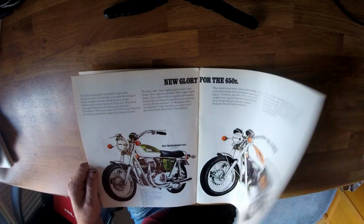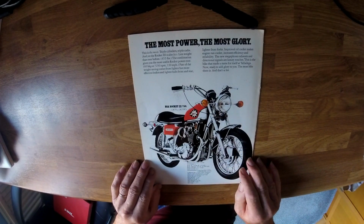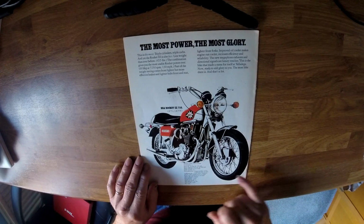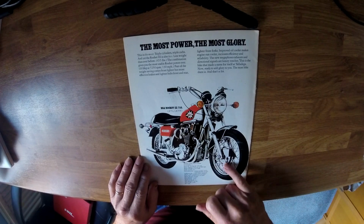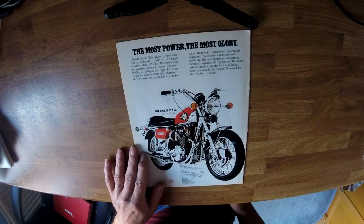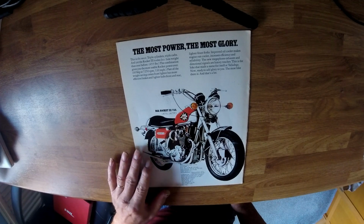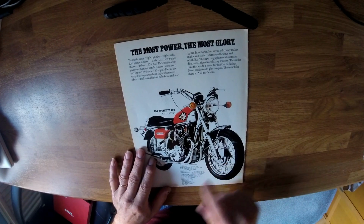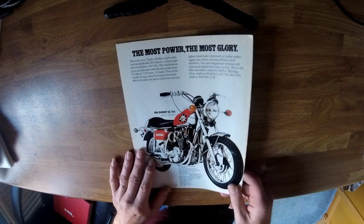So for instance, the Rocket 3 image on the back here, we know that the brake arms on the front brake are an early version because the production ones didn't look like that. But also, originally it was intended that this bike be in white rather than red, and in fact there's some evidence that this is a photo of one of the white bikes where the red has been painted in. But a nice brochure nevertheless.